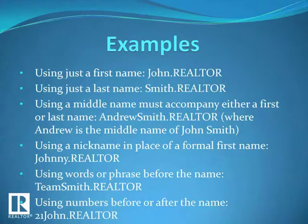You're also allowed to use a middle name, but it has to accompany either your first or your last name. For example, if your name was John Andrew Smith, you could put andrewsmith.realtor. You're also able to use a nickname in place of a formal first name. And you can use words or phrases before your name or numbers before or after your name.